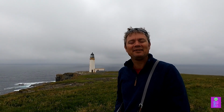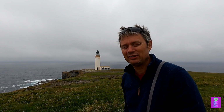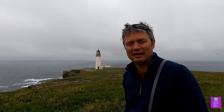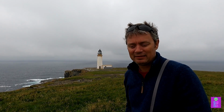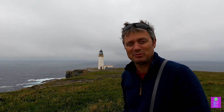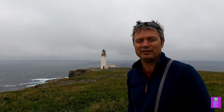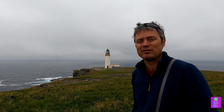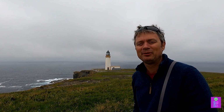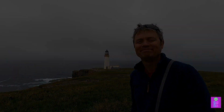Noup Head Lighthouse, which was built in 1898 and is one of the last of the Stevenson lighthouses, built by David Stevenson. Yes, it seems to be a lonely and rugged outpost here on top of this cliff at the northern end of Westray, next stop Shetland, and that's about all I know.